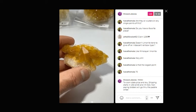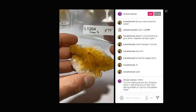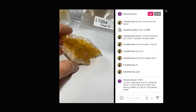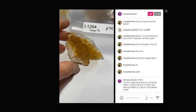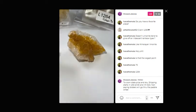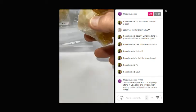Is that the largest point? The last one, yeah, that's the largest point. I'll show you the last one and you can make your decision. This one is 75. It probably is the largest single point of any of the ones. The next one has a point that's almost that big. It's just a little bit more aesthetic and maybe more orange. And I'll show you that one now. Hand of the Mala, 75.